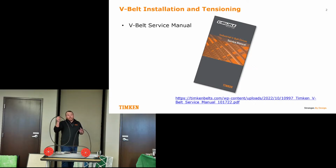We do have specific covers that can be more slippage than others, right? This is just a standard cover. It's not really a clutching cover, but it will provide more slippage than a raw edge V-belt. Additionally, this fabric cover will provide a little bit of corrosion resistance if you're using chemicals, wash down. The fabric cover can protect the belt a little bit better than just the straight rubber.